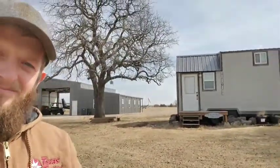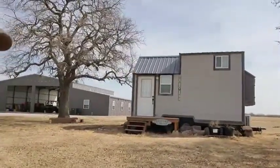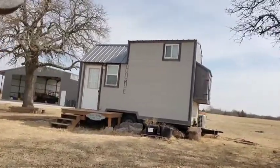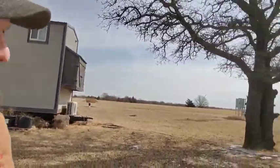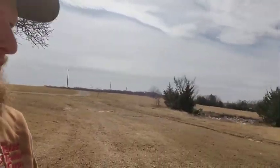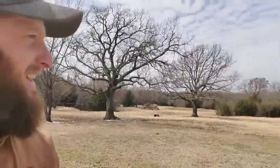And actually, if you look here, what we started out in is still here. This is a tiny house, and it's about 200 square feet. It's not much space to live in, but we actually started out living in that for 4 years. When we first got married, we bought this place, and there was nothing out here. It was just open pasture and quite a bit of junk, and we've been continuously working on it since then.